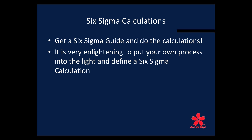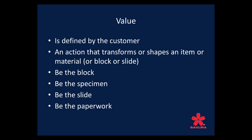Where is our process? How many deviations or how many defects do we have in our process? So if you haven't done that, do it. I'm assuming that a lot of the people in the audience are going to be responsible for bringing these methodologies in and being the champion of these methodologies. And so if you haven't had the opportunity to do this, do it. Then you really need to look at value.